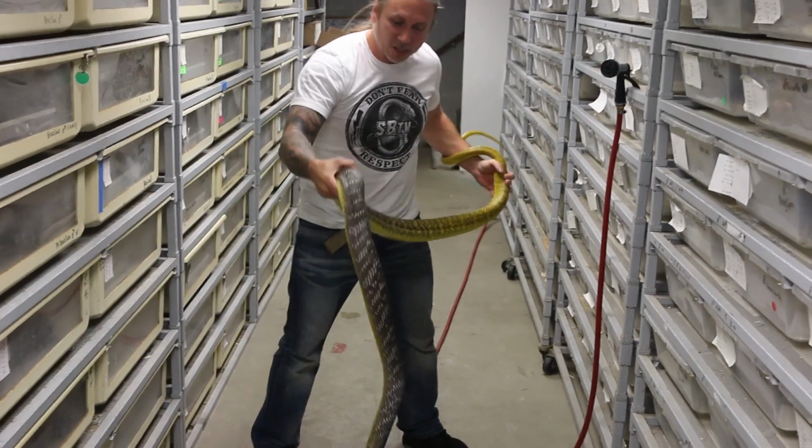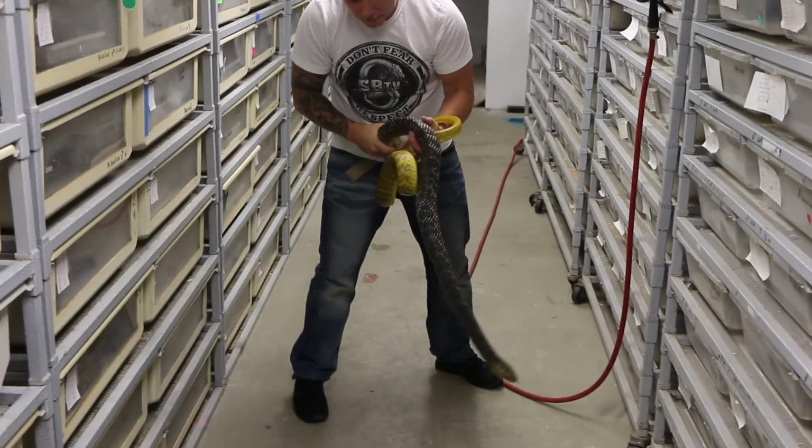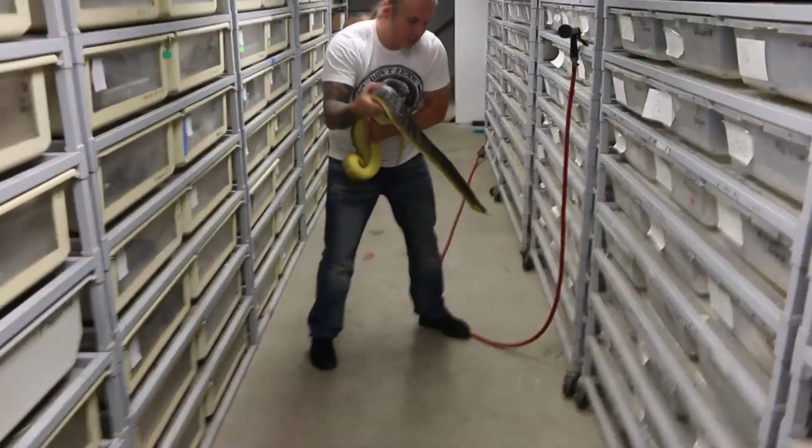The thing that sucks about Crebos when they're this size is their bite is pretty nasty. They've got really powerful jaws.